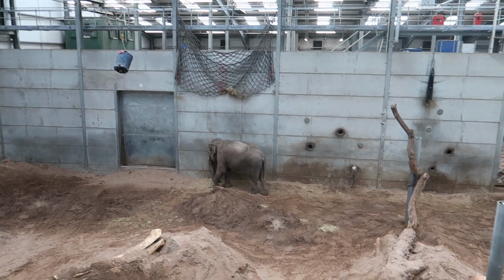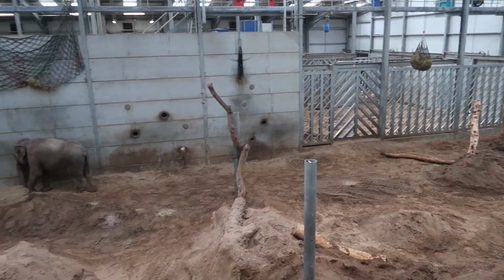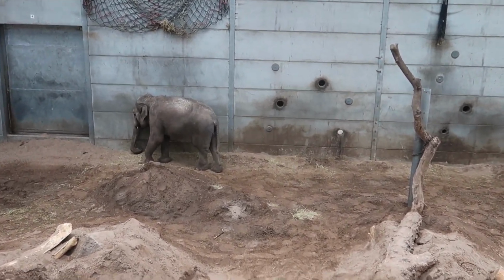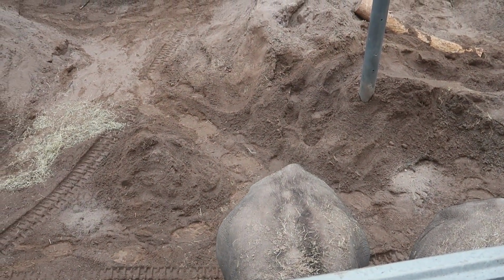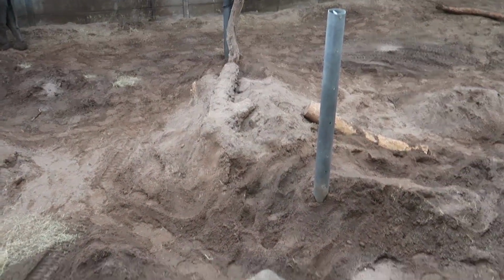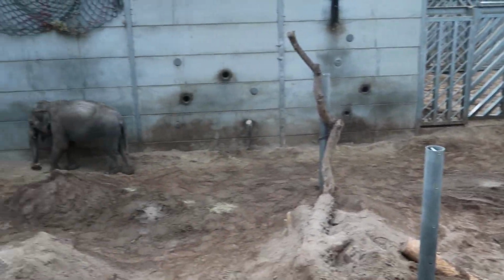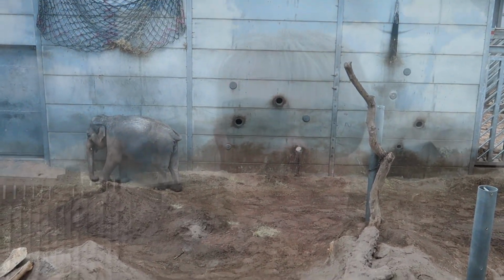We're not going to do it because I want to go to the sea lion show. So there's just a couple of elephants out today. Oh no, there's one down here, look. Another one. There's a couple down there, they're just all hiding today. Looks to be about five elephants here today.